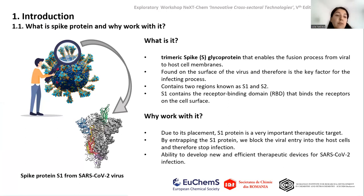Okay, so as for what is the spike protein and why work with it, I guess everybody heard lately that the spike protein is a key component of the SARS-CoV-2 virus, which was responsible for the production of the COVID-19 disease. This protein is a trimeric glycoprotein, which enables the fusion process from the viral to host cell membranes. This protein is found on the surface of the virus and is composed of two regions known as S1 and S2. The part which I am interested in my study is the S1 region, which contains the receptor binding domain. This domain binds the receptors of the virus to the host cell surface.